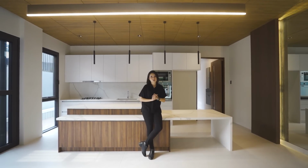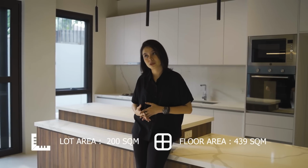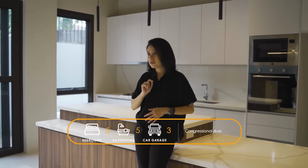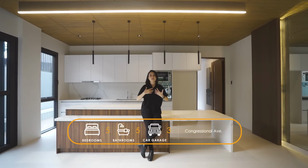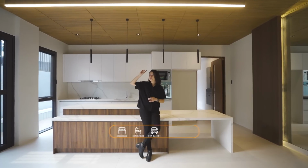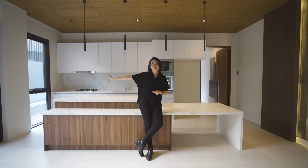Okay, now numbers. We have 439 square meters of floor area and then 200 square meters of lot area. 5 bedrooms, 5 toilet and baths, and then a 3-vehicle carport, all in this very neatly done modern package here in Congressional, Quezon City. Now you also have a tank here, you have your staff quarters, and then a service area here in the back.